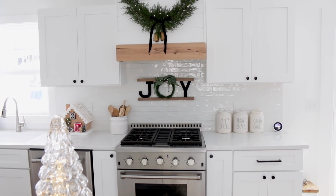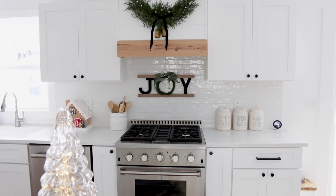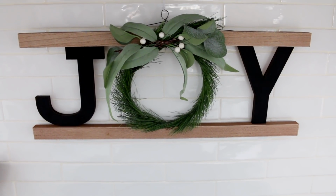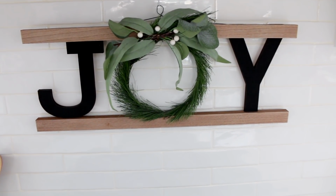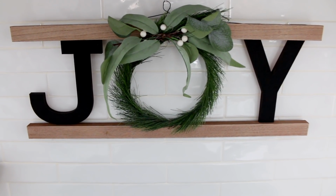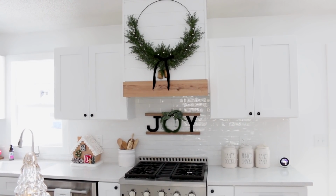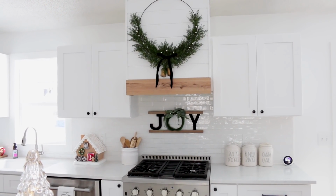On the backsplash, we hung up this sign that says joy, and when I say we, I really mean Bill. He hung up this sign for me on the backsplash. Like I said, he is so amazing. So this I bought last year from Joann's. My mom and I actually each ended up buying one of these because you guys know we both have such great taste. I love the way this sign looks hanging here, and it matches my new wreath perfectly, which we ended up hanging up on the range hood, which again, we means Bill. So thank you, Bill, for hanging up my wreath and the sign.